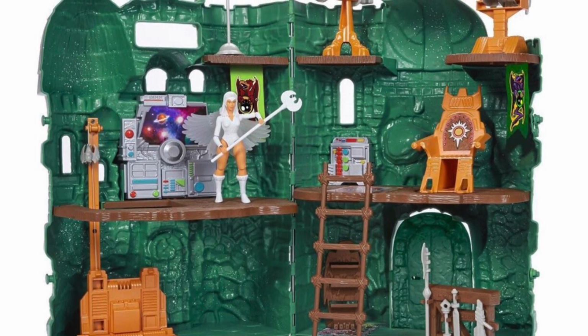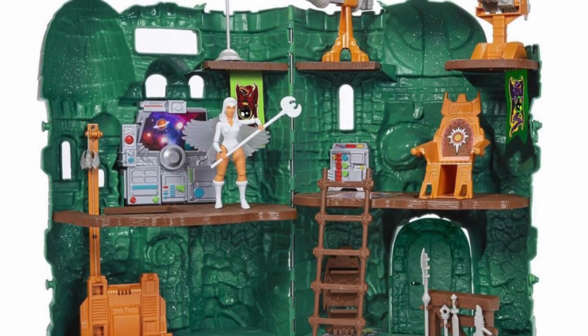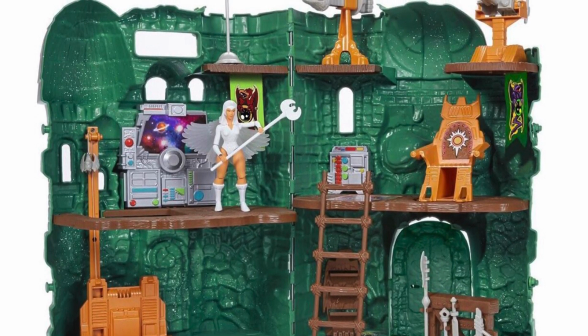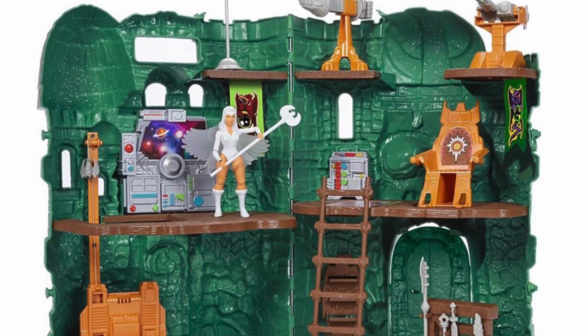Now, this particular Castle Grayskull does look to be almost an exact copy. And for me, that's both a good thing and a bad thing, right?